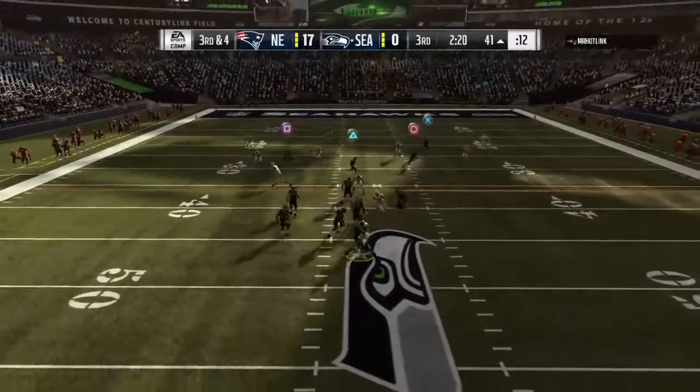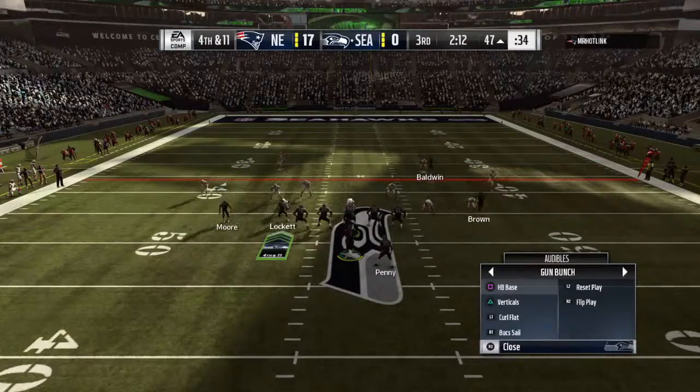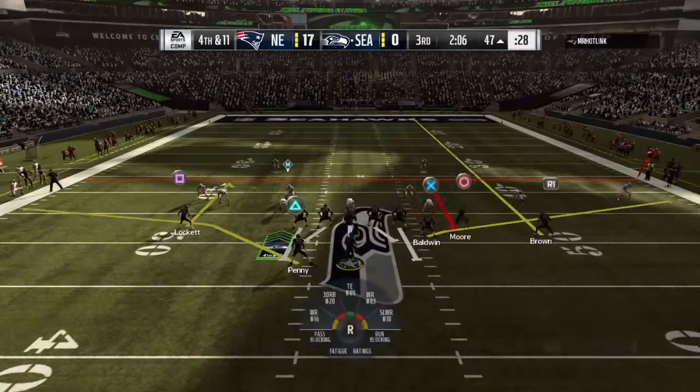Off the play fake. Here's Wilson. And he can't find anywhere to go with it. And he goes down. And that's the second sack of the game, but this player, disruptive in all phases, whether he's going upfield, coming underneath, you name it. He's a big-time guy you have to block.